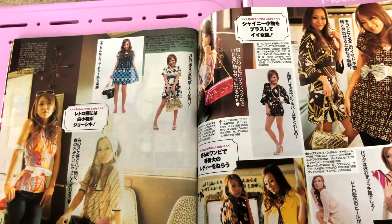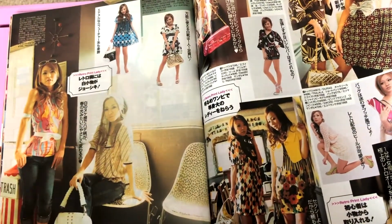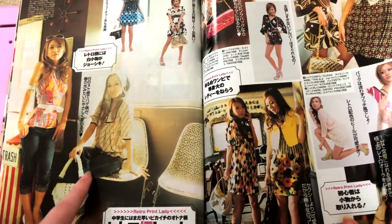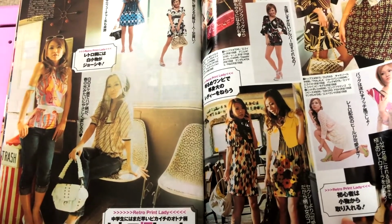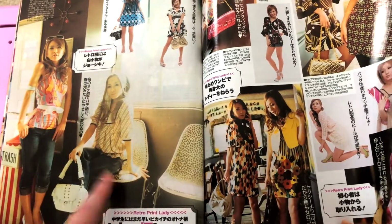And then we have more of a boho retro lady type of situation. This is way more boho to me. So you have a jean and a braided bag, like the handle's braided and it's white. So it's still very on trend and you got the headscarf and everything, but you have the retro style top.